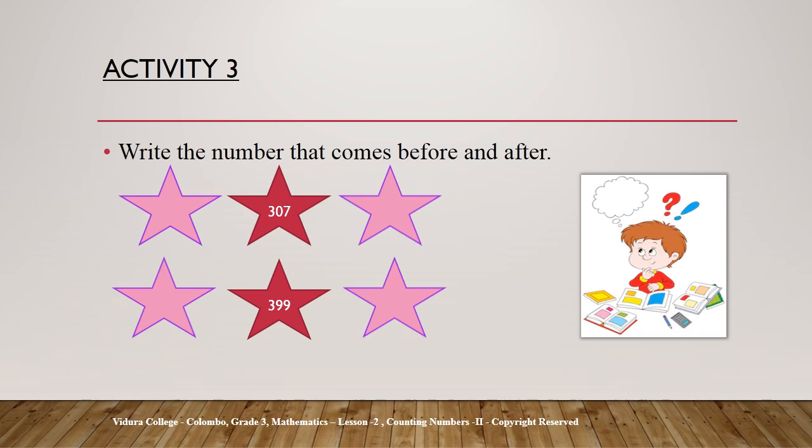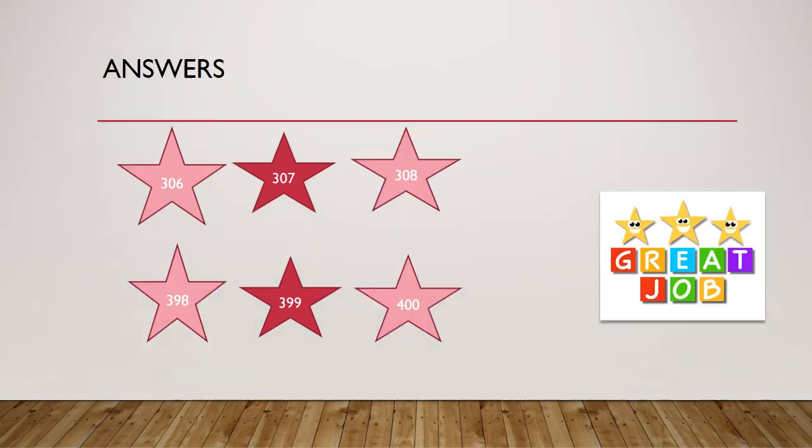Now look at the second one. The number is 399. We'll see who can find the number before and after 399. Look at the answers. 307. The number comes before 307 is 306. 308 is the number comes after 307.